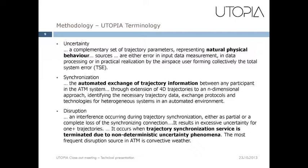What we try here is to break down this total system error perspective into the main parts, and the part on which we invested most of the work was the wind effect and the weather effect as well, in terms of convective weather areas, which will be presented later on. Synchronization, I guess, is the automated exchange of directory information between any participants, guaranteeing that the information is correct in terms of content and in terms of time, so there's no significant delay of this information at the different parties. Disruption finally was concluded as an interference occurring during directory synchronization, which invokes a partial or full loss of this synchronization status.